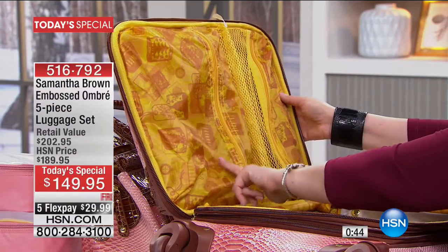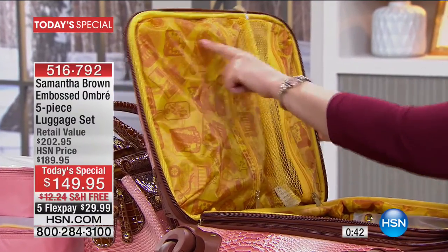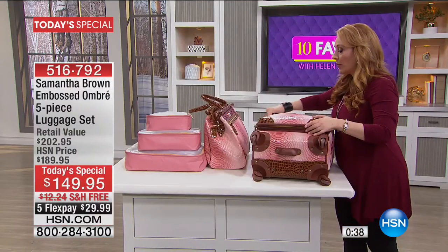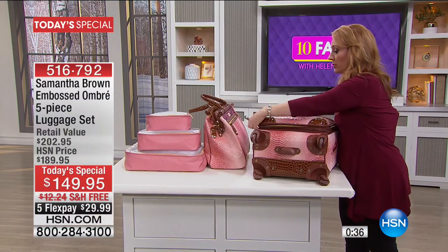By the way, if you look at the pattern here, these are passport stamps from around the world. I love every detail. So incredibly practical, but also so beautiful.